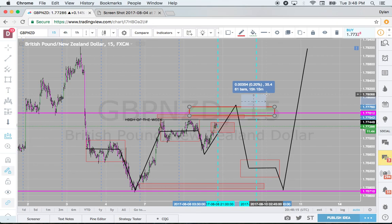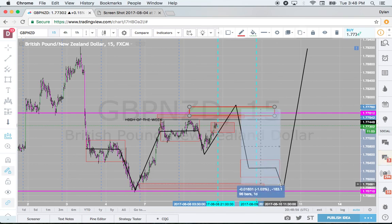And I think we could get away with a 35 pip stop loss, maximum 35 pips. If you want to go lower, that's up to you. If you want to go higher, that's up to you as well. In between 35, maybe 40, but I think 1.7805 would be an appropriate area for a stop loss. That is approximately 35 pips. And then the take profit will be the gap at 1.7585 for 185 pips.